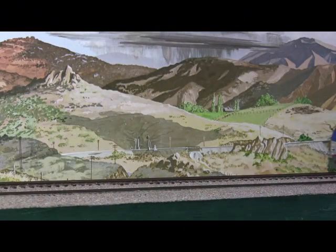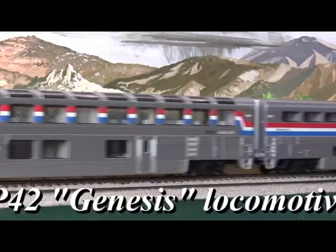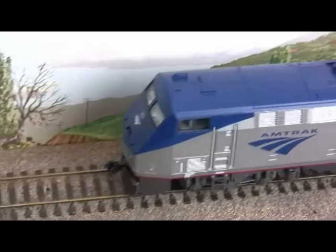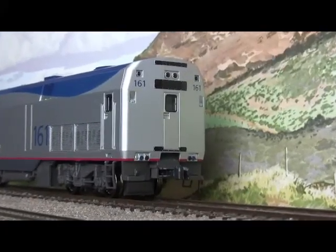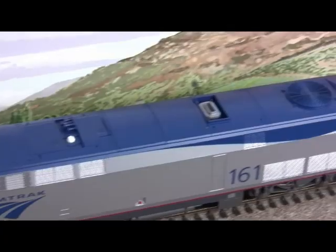And not to be left out, Kato is jumping into the fray with an offering of General Electric P42 Genesis locomotives. Bearing Amtrak's distinctive Shamu paint scheme and their stylized three sheets to the wind logo, these futuristic-looking locomotives can be found on the point of nearly every interstate passenger train that Amtrak operates, as well as many regional commuter runs.